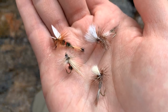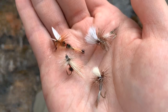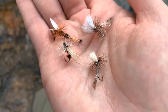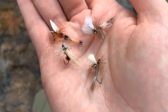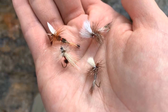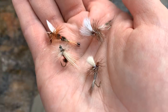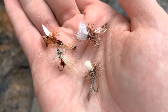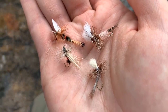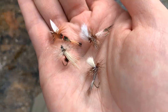In my hand, starting in the upper left and going clockwise, that is a royal coachman pattern. Then you have a royal wolf pattern. Then you have an Adams pattern in the bottom right. And then in the bottom left, that is what's called a Wright's royal. And Nathan Justice from Brookie Bum WV sent me those. He sent me about a half dozen of them. So I'm gonna rotate between these. We'll see what's successful. I'm gonna start with a size 14 royal wolf, and let's see what we can do.